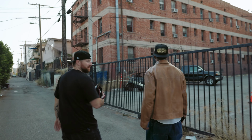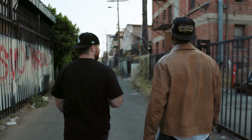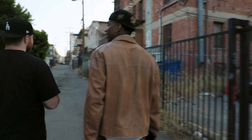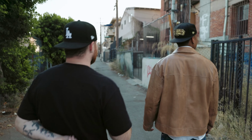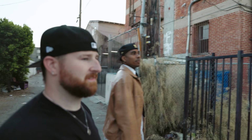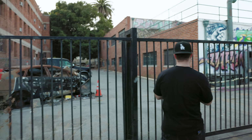Look at this car. I was just talking about finding a crazy destroyed car, wasn't I? I mean, I would climb it for the shot. I don't know if you'd be down. If I could get a good enough angle of it, it could be cool. I wonder if this just looks kind of open, but also abandoned.